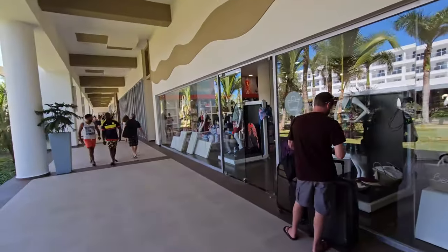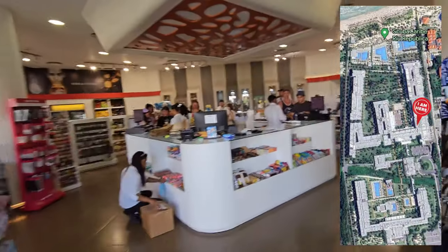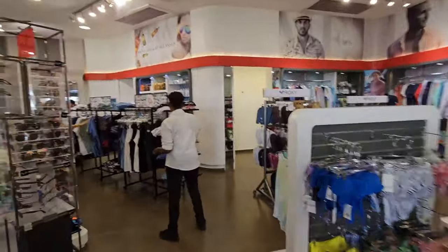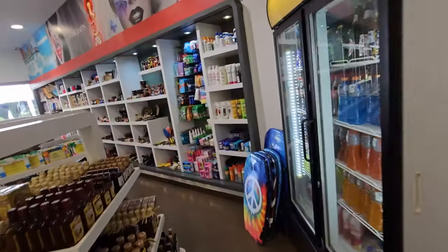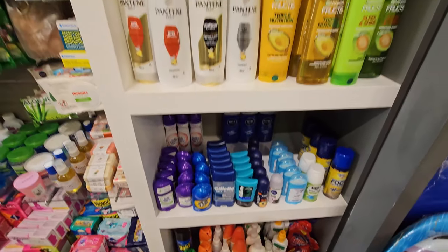And you can try and bring your own sunscreen. We actually bought 8 bottles, 3-ounce sunscreen, so we didn't have to buy here because it is expensive. So just to give you an idea here of how much this is. Yeah, $27, not exactly giving that away. But they do have your sunscreen here. And they have other products in case you need it.